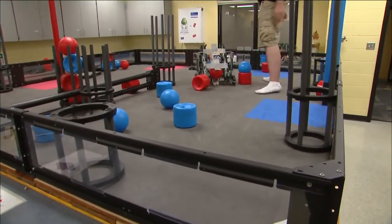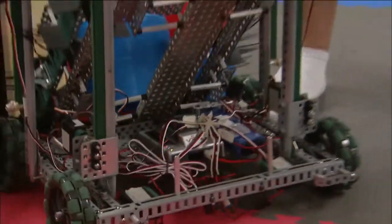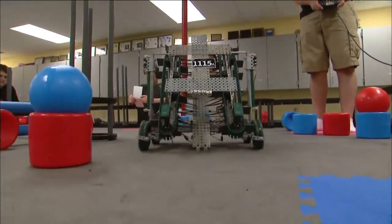The VEX robotics team is a perfect application of the math and science, particularly physics, that the kids are studying in their engineering classes. And so they get to actually apply those concepts and see the benefit of it. We have different roles. We have one guy who is a mechanic. We have a driver who drives almost exclusively. We have a couple of programmers. We have coaches that advise the driver on strategy.